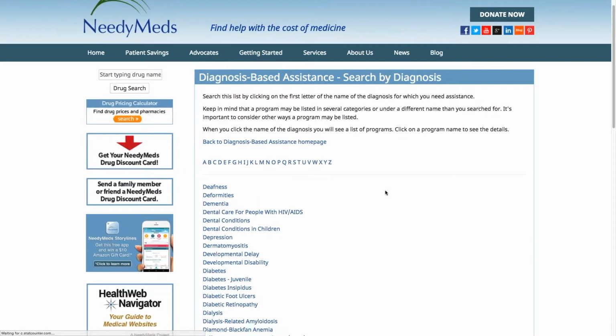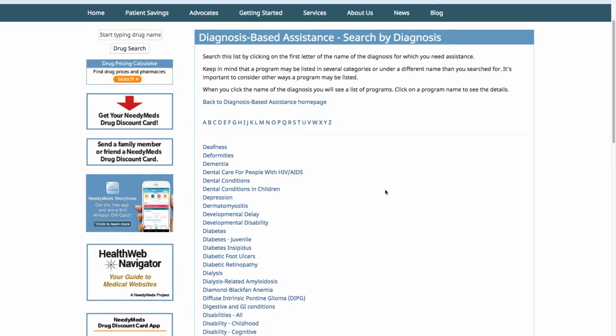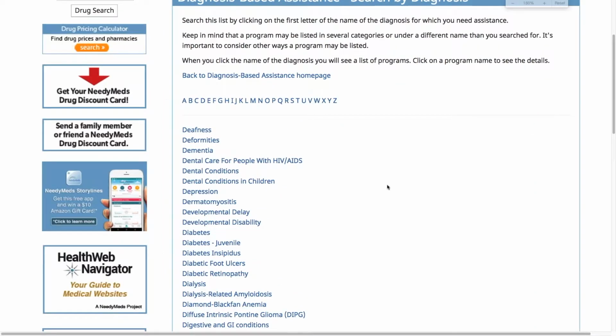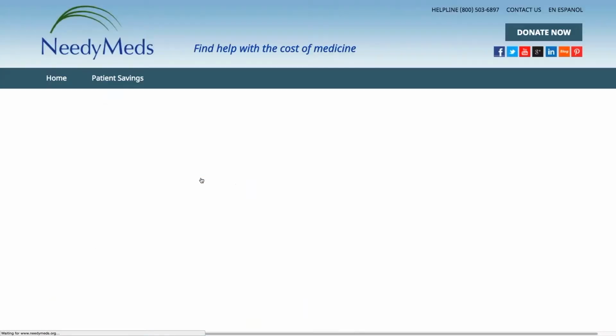I always use diabetes as an example because diabetes is a great example of not only a very common diagnosis in our country, but a diagnosis that often requires a lot of out-of-pocket expense. Because often diabetics don't just need medications, they need assistive technology, testing supplies, syringes. So let me just, as you can see, it's a large diagnosis field, so it's broken down into a number of subcategories, but I'm just going to go ahead and choose the general hyperlink for diabetes.